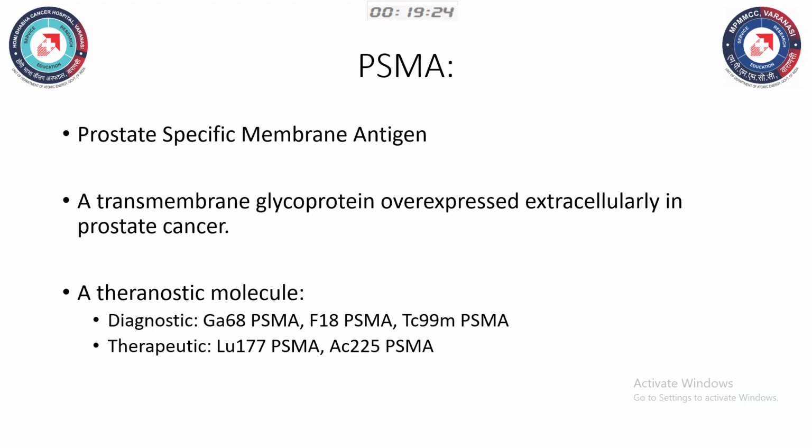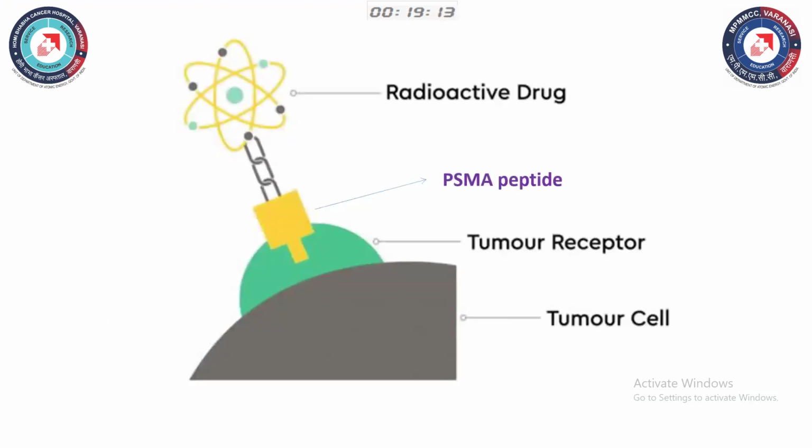So, for diagnosis, we label this PSMA with gallium-68, fluorine-18, and technetium-99. And for therapeutic purpose, we label it with lutetium-177 and actinium-225. So this is an illustration which explains how the radioactive molecule actually helps us in diagnosis and therapy.